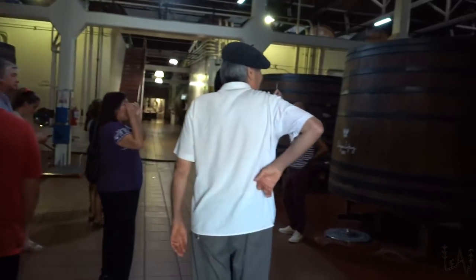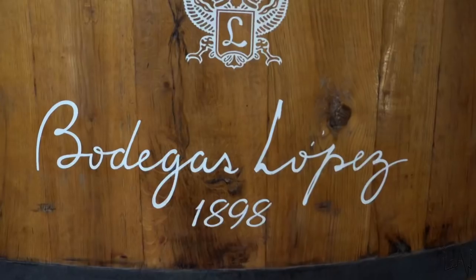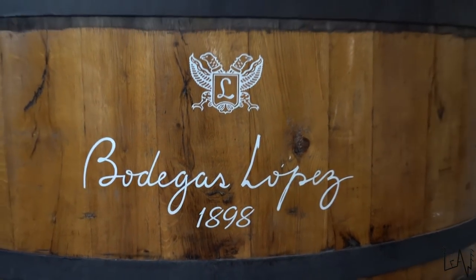We will start from the end of the process, the final part of the process, and then we'll go backwards. You can already feel the smell of the wine, of the wood. Wow, it's huge. Bodegas López is one of the oldest wineries here in Mendoza, and this building where we are is the original building from 1898. The roof is still the same one.